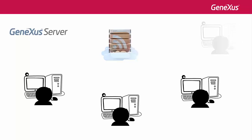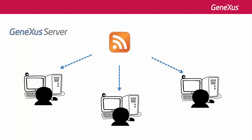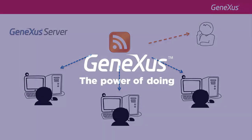There are also RSS services that allow for the receipt of all of the project's information, not only by the developers involved, but also by others with authorized access to such services. So now, let's start working with GeneXus Server.